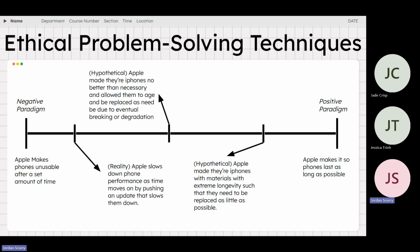And in reality, what happened was Apple was slowing down the phone's performance over time and pushing updates that would cause the phone to slow down with what they claimed would decrease battery consumption as the battery was getting worse by slowing the phone down. But in reality, it was just making consumers more likely to go and replace their phone because it was slowing down and seemed like it wasn't working as well.